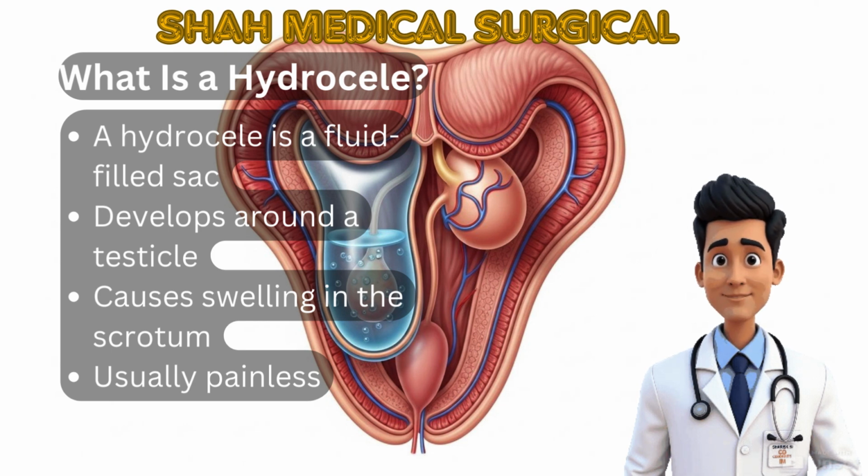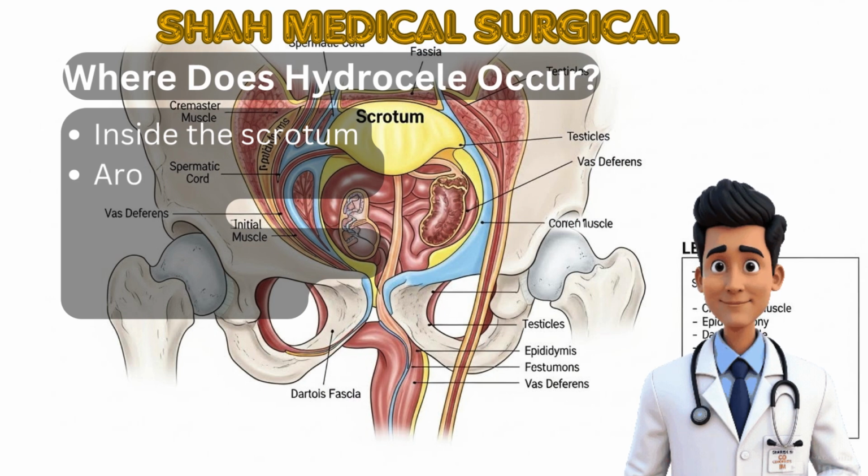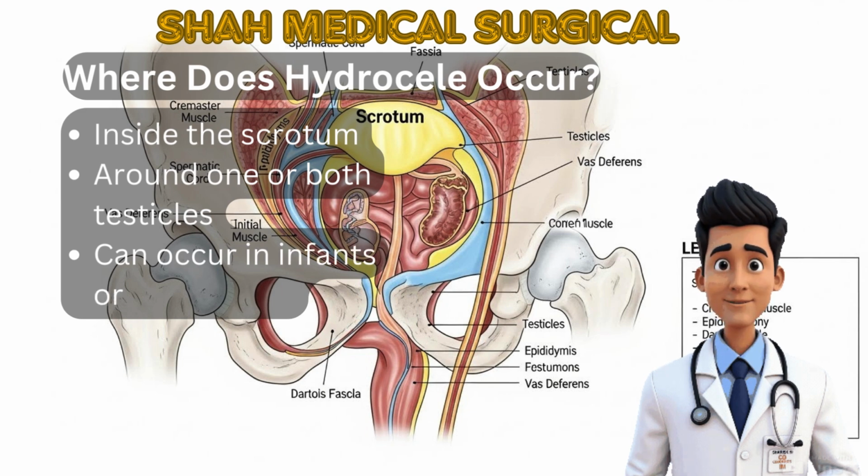The key thing to remember? While it causes visible swelling, it's usually not painful. It's more often a source of curiosity or mild discomfort than sharp pain. This fluid buildup happens inside the scrotum, the skin sac that holds the testicles. It can surround just one testicle, or, less commonly, both.